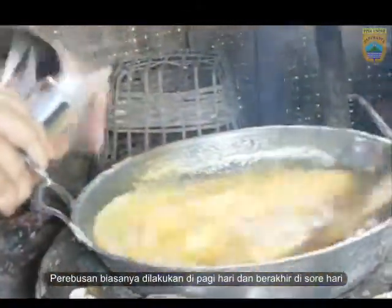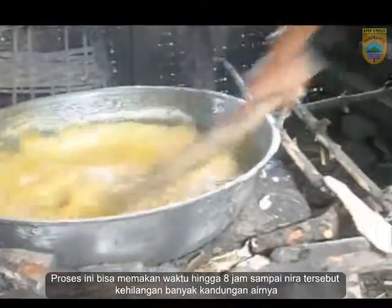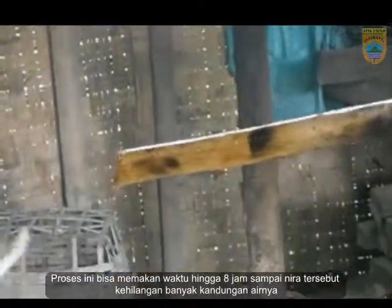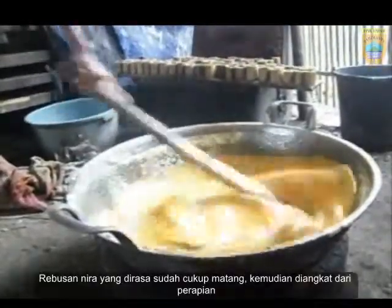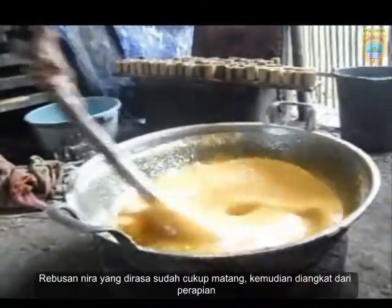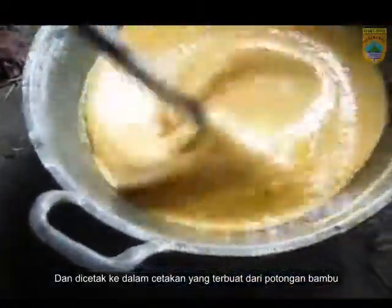Boiling is usually done in the morning and ends in the afternoon. This process can take up to 8 hours until the sap loses most of its water. The stewed sap, when deemed ripe enough, is removed from the fireplace and molded into molds made of bamboo strips.